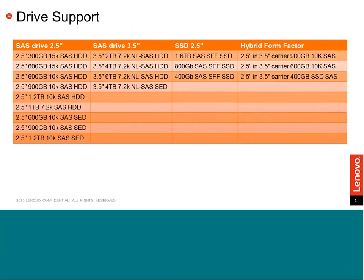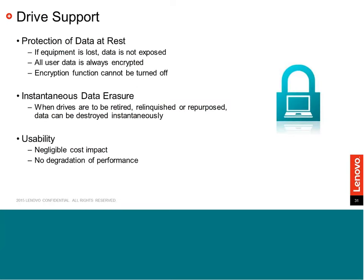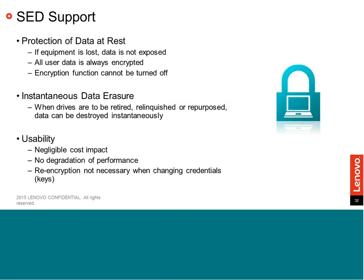These are the drive options available on both systems. And SED support is available, it gives you protection of data at rest, in case of the loss of equipment or damage or failure of the controllers, etc. All user data is always encrypted, and the encryption function cannot be turned off. And there is negligible cost impact, no degradation to performance, and the encryption is not necessary when changing credentials.